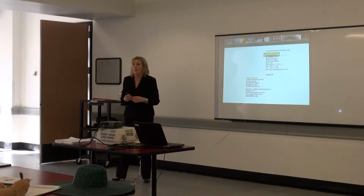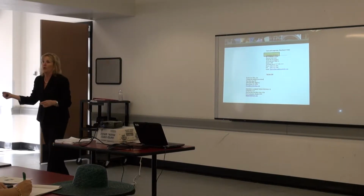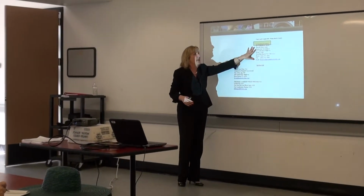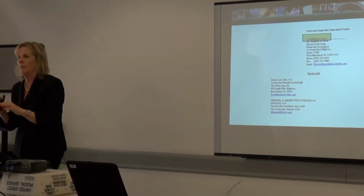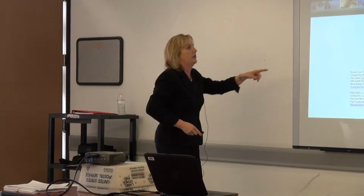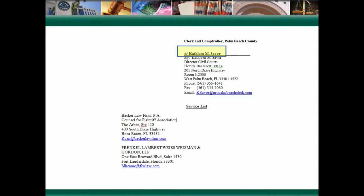I want to go over signatures. A lot of times we sign our pleadings with our name, but when you're filing through the e-portal, an electronic signature is fine. If you type up your document at home, you don't have to print it out, sign it, and then get it back into your computer, because this is considered a proper electronic signature for the e-portal. So if you're e-filing, all you have to do is /s/ and your name.